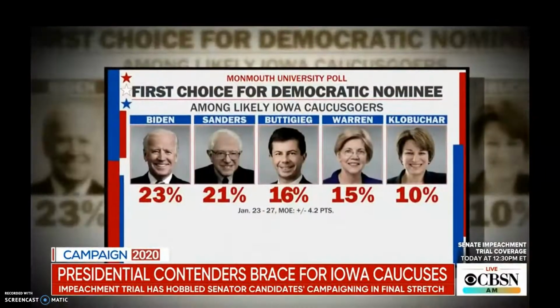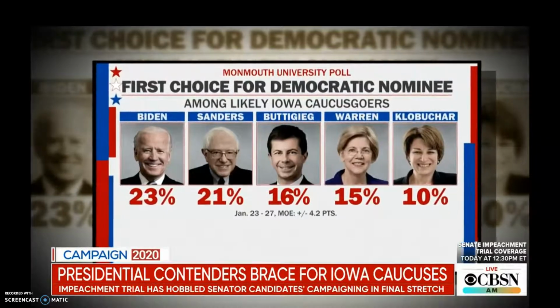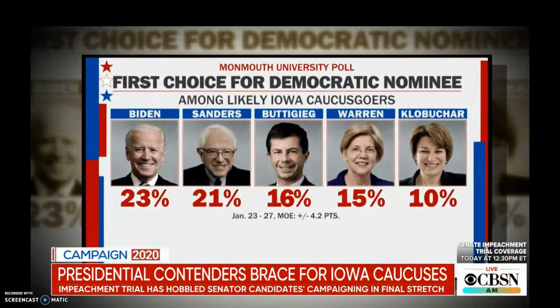Presidential primary really kicks into high gear when Iowans caucus on Monday. The Hawkeye State will be the first to pick a favorite. A Monmouth University poll shows former Vice President Joe Biden is still leading the race, with 23% of likely caucus goers listing him as their #1 choice.